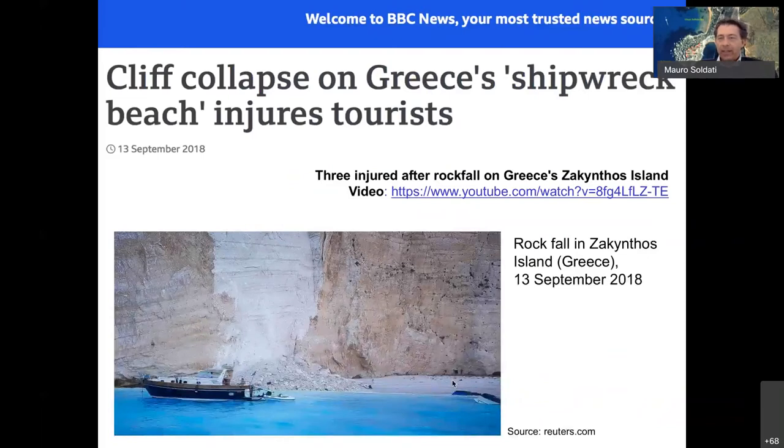Since this event is organized by the Greek colleagues, I try to steal a very significant case from the Greek country, and particularly from a Greek island, the island of Zakynthos, Zante, where there was a rockfall. A rockfall occurred in September 2018, giving rise to a number of injuries. You can just Google this event and you will find lots of information. This occurred on a beach that I also visited as a tourist some years ago, and I can tell you that it is really a fantastic place.